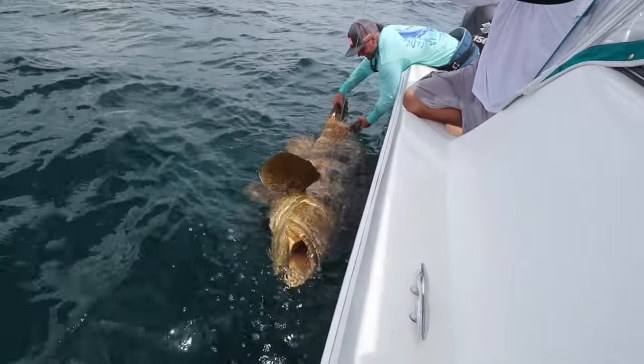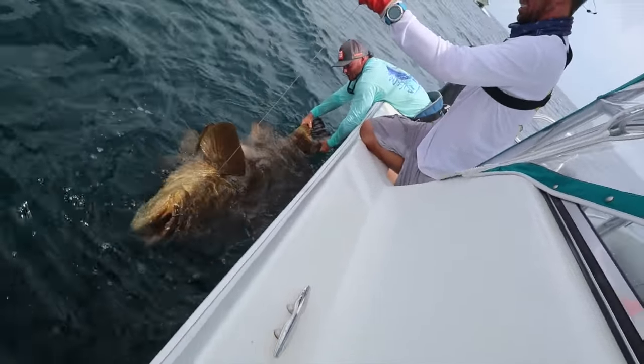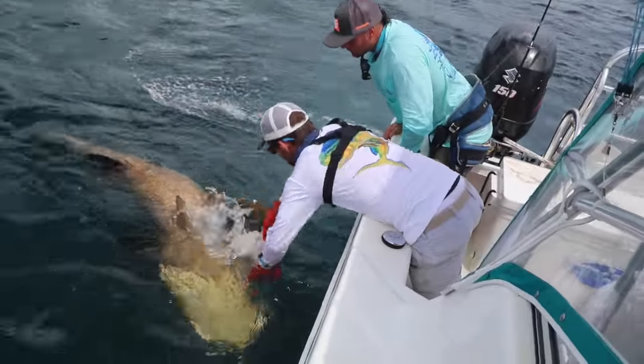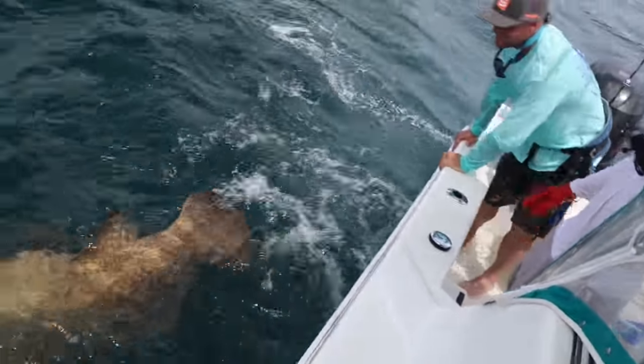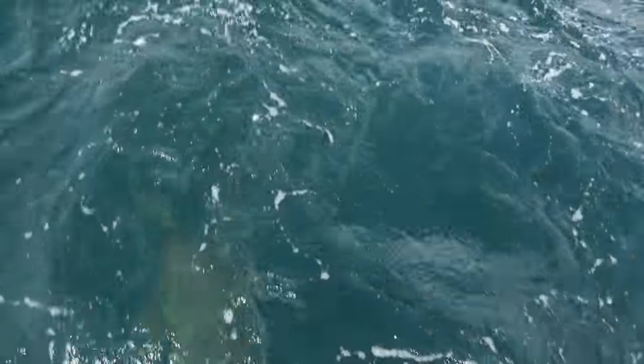It's a monster, Eric. Look at that mouth. That's a 300 pounder. Dude, what a giant. That's a beautiful fish, Eric. Here he goes. Give me a splash, buddy. Boom. High five. What up? All right. Woo. Killer.